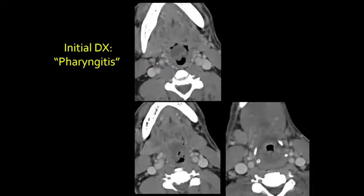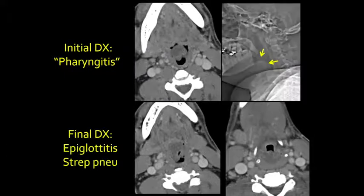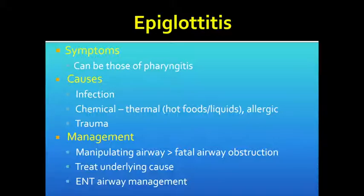This is a different patient that came in and had difficulty swallowing, a sore throat. They were given the diagnosis of pharyngitis, but I think we all can see that there's a markedly edematous epiglottis here, extending into the aryepiglottic folds and the preepiglottic fat. And on the scout topogram, which should always be the first place you start when you look at these studies, you see the massive thumbprint from the epiglottis, and this was strep pneumonia epiglottitis.